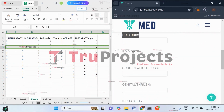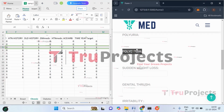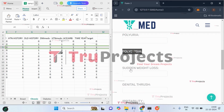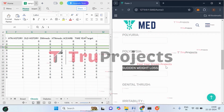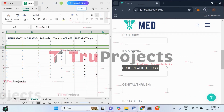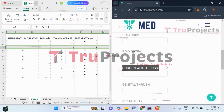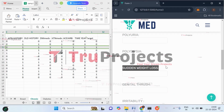The next one we have is polydipsia. It is an increased thirst that occurs as a result of dehydration from polyuria, commonly associated with diabetes. The next one is sudden weight loss. It is a rapid loss of weight that can occur in individuals with uncontrolled diabetes, often due to the body breaking down fat and muscle for energy when it cannot use glucose properly.